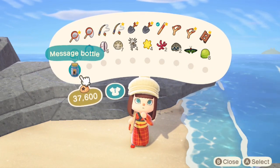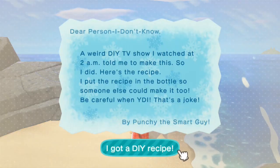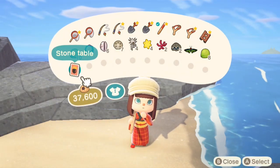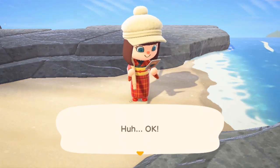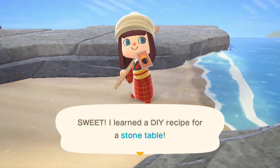Okay, so. Punchy! Punchy is one of my villagers. He is adorable. Good one, Punchy. I didn't have it.